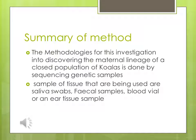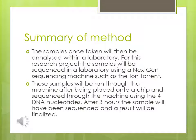The sample tissues that are being used for genetic sequencing have been taken from saliva swabs, fecal samples, blood vials, or ear tissue samples. All samples that have been taken throughout the years that will be used for the genetic analysis are being housed at a local vet service in Port Stephens, New South Wales.